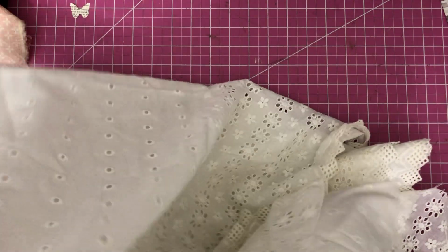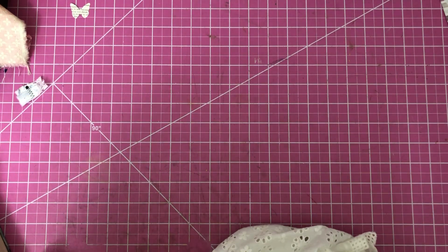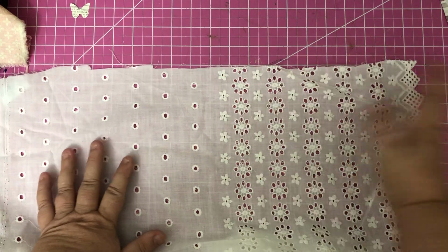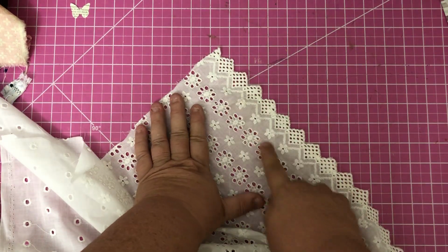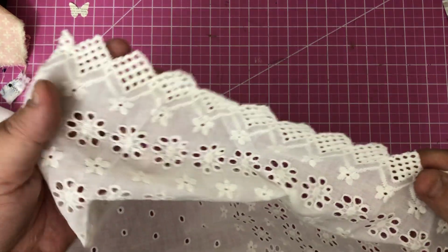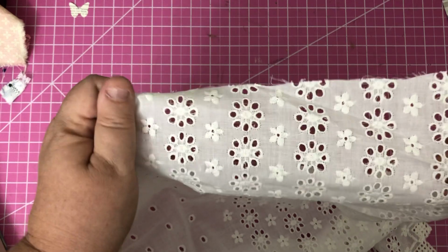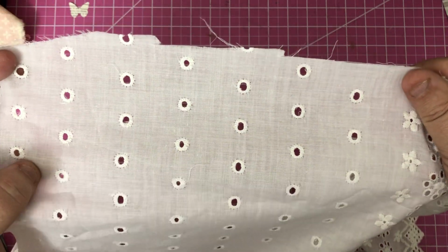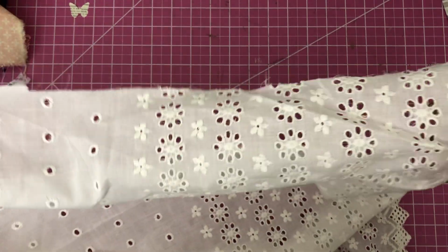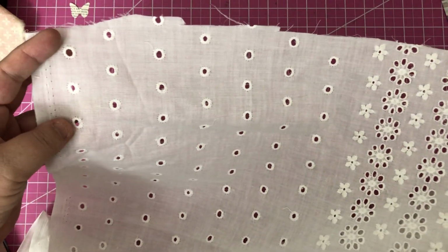And I'm just so excited because I want to show you, it has different patterns as you work up the fabric. So there's this beautiful lining right here on the edge. And then there's some rows, like this many rows of these big and tiny flowers. And then there's this whole section here of just these neat dots. So there's like 3 different designs on this one piece of eyelet.